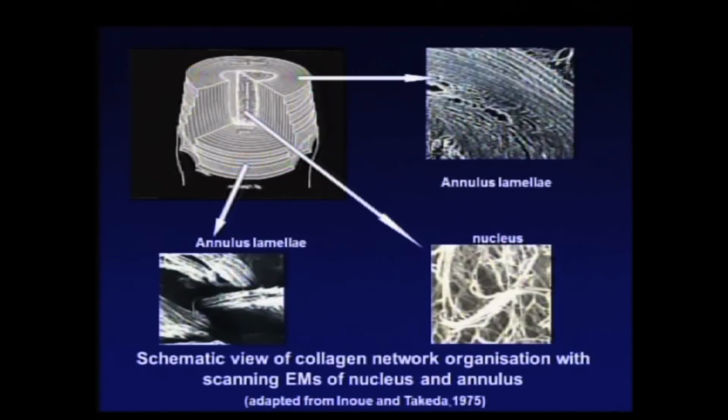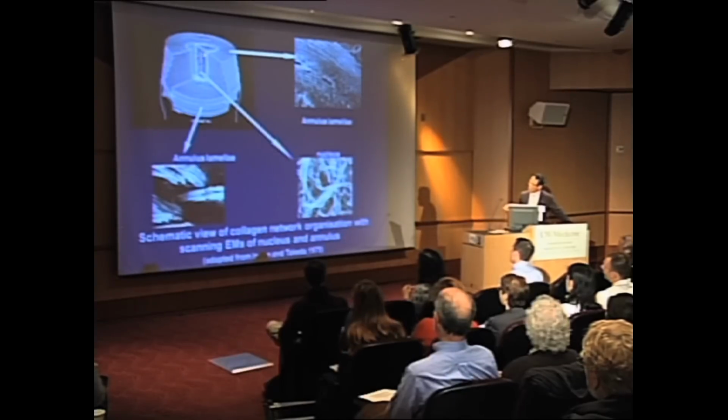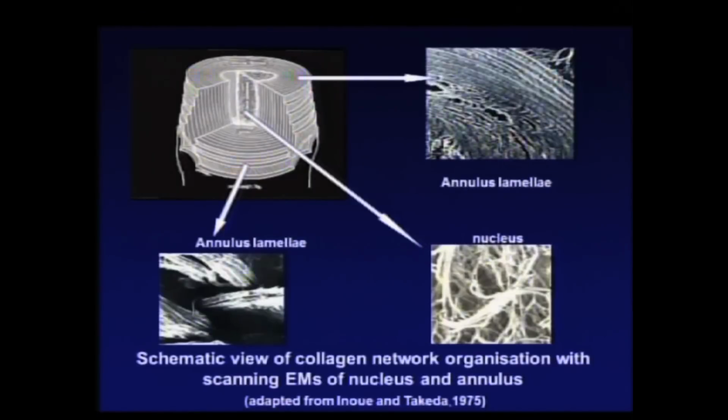And as the architecture is put together so beautifully out in the annulus, one would think that in the nucleus it's all disorganized, but people have actually shown that these collagens are organized. You would think that it's just a haphazard collection of collagen, but actually these type 2 collagen fibers go from one end to the other and attach, but there just happen to be long strands that mingle together.